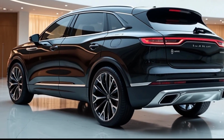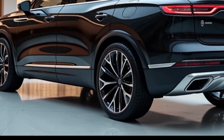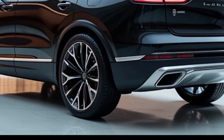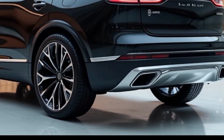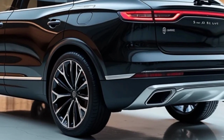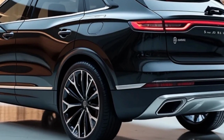Overall, the 2025 Chrysler 300C is an exceptional full-size sedan that's sure to impress even the most discerning driving enthusiasts. With its exceptional performance, handling, and luxurious amenities, the 300C is a compelling option for those seeking a premium driving experience.